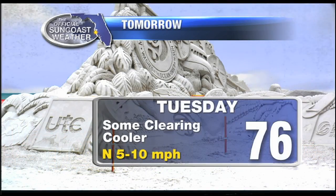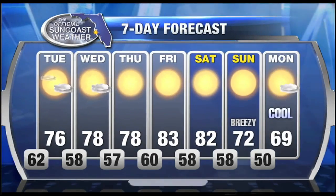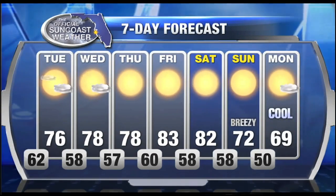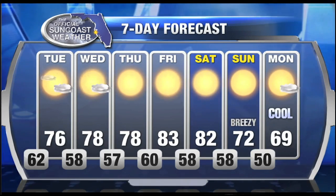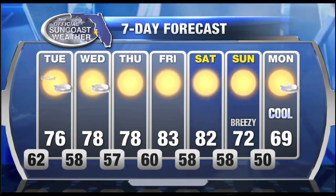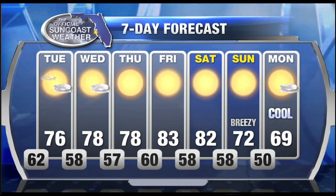Supermoon, well, mostly cloudy skies, not too super seeing it. 62 for low. Tomorrow, some clearing. We'll see partly cloudy skies, 76 for high, north winds at 5 to 10. The extended forecast does call for gradually warming up into the low 80s by Friday and Saturday. Then here comes a very dry cold front, not bringing much rain, but much cooler air. Highs in the low 70s on Sunday, and it will be breezy, making it feel even cooler.